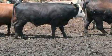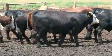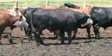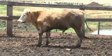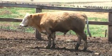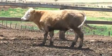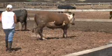One thing we find is that there's often a lag between muddy pen conditions and the development of a big spike in foot rot incidence, because as the mud dries out, it tends to abrade the surfaces between the toes, and so whilst the pens might look to be considerably improved, you'll find 2 or 3 weeks later you start seeing a lot of lameness cases.